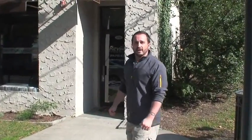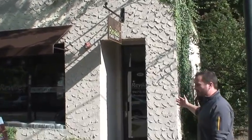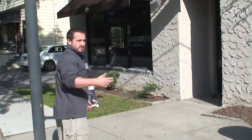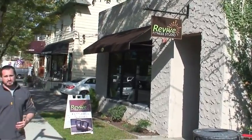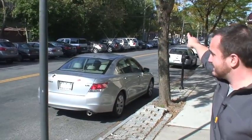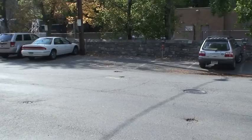Hey everybody, Todd Giorgi, Revive Fitness Studio, and we're outside the building here. One of the key factors in moving from the old location was that I was on the second floor, and right now I've got a storefront building on Scarsdale Avenue in Scarsdale, a very popular area. The train station is right through that light. So it's a heavily populated area as far as cars driving by and foot traffic as well. And again, it's a standalone building. There's nobody below us, to the side of us, or behind us.